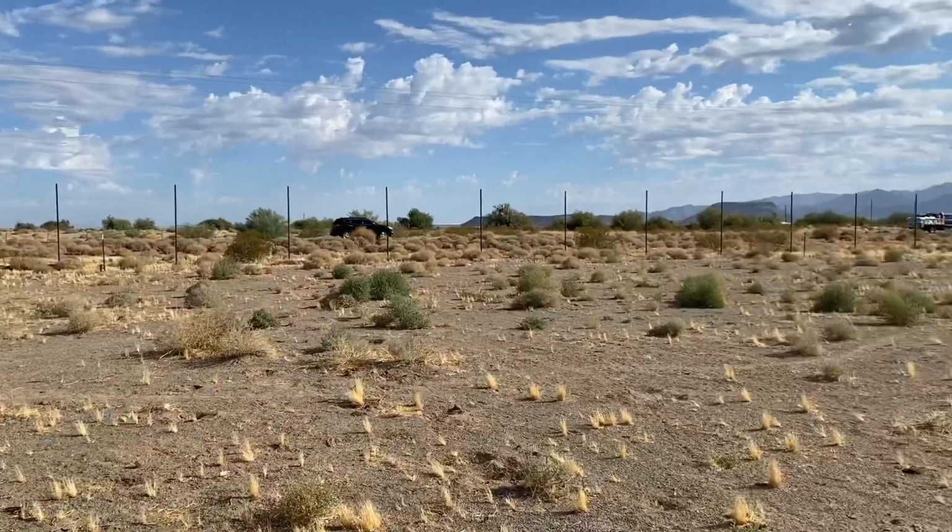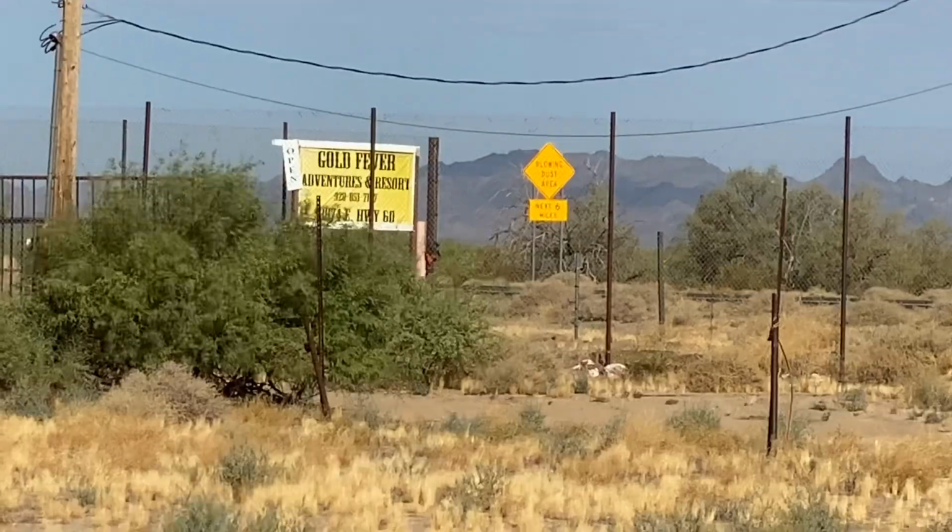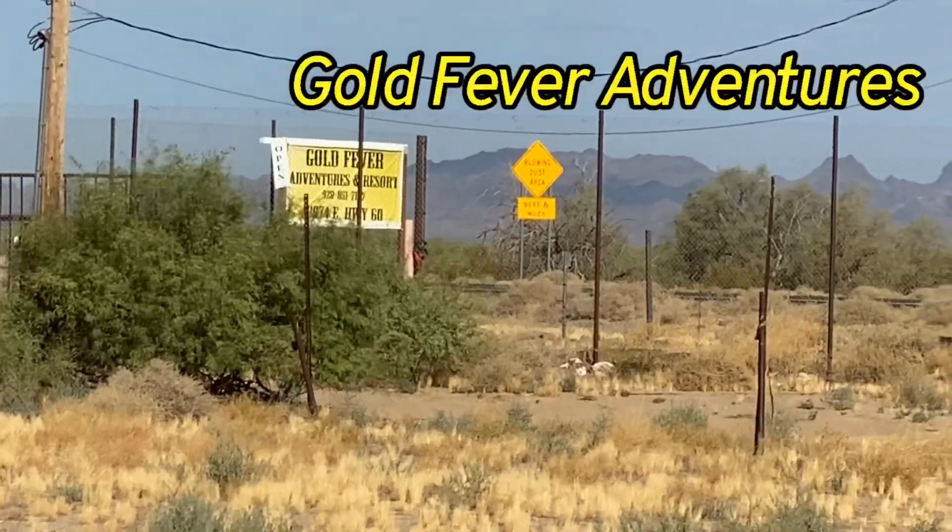There was a lot of junk too. These guys found all the junk over the time. Well, maybe lots of it anyway, but let's see what we can find. We are located right here, right off the highway. This is the campground, Gold Fever Adventures campground right here.